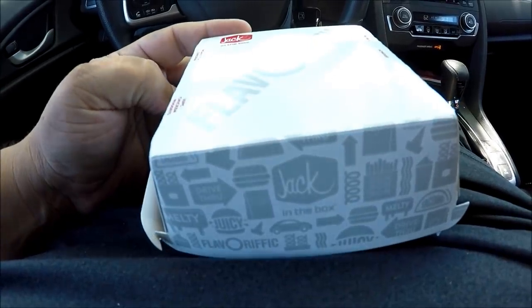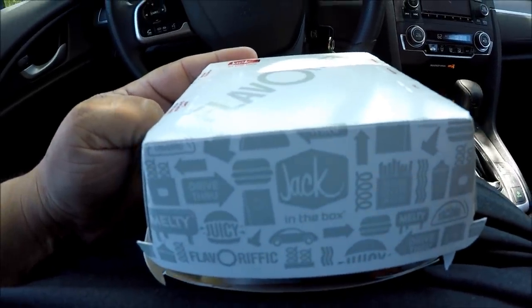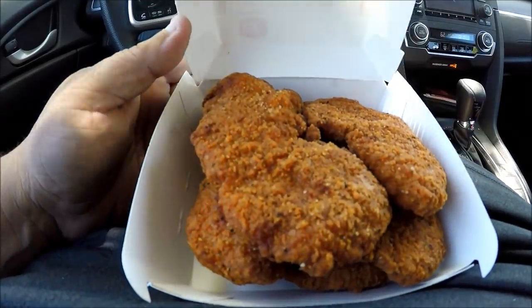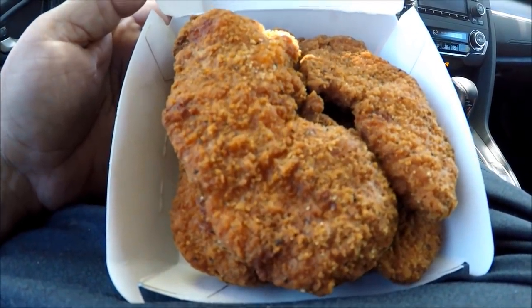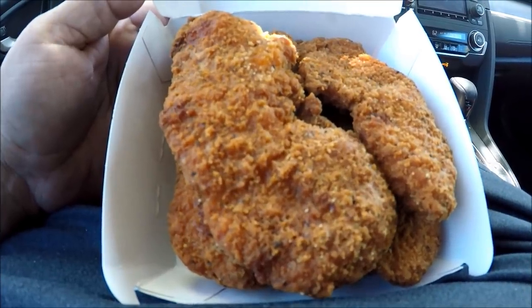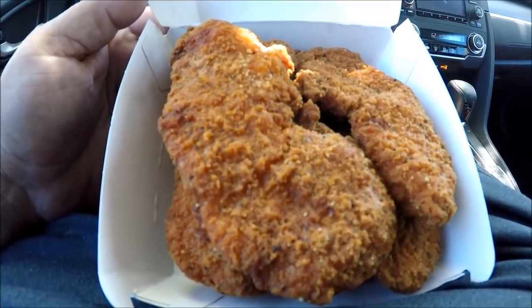Okay, muchachos and muchachas, this is Jack in the Box new spicy chicken strips. You can get the combo for $4.99, and this is what she looks like. We've got some big honking chicken strips here. It's supposed to be spicy, and I got it with some barbecue sauce, and like I said, $4.99 with tax. So this is supposed to be really spicy, and it looks really good. So this is the new spicy chicken strips.